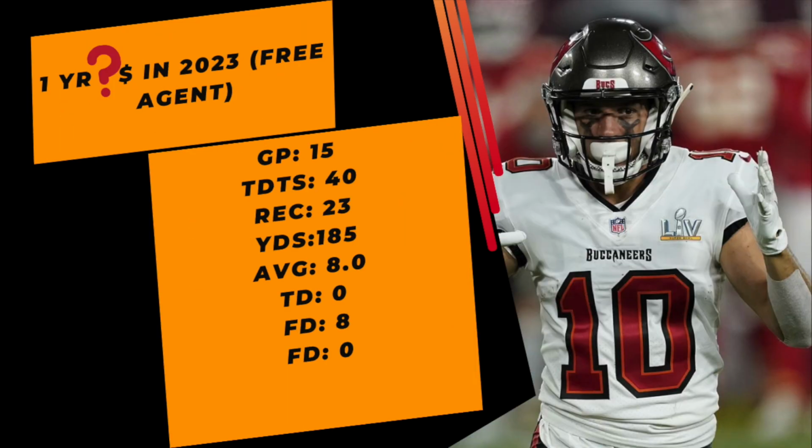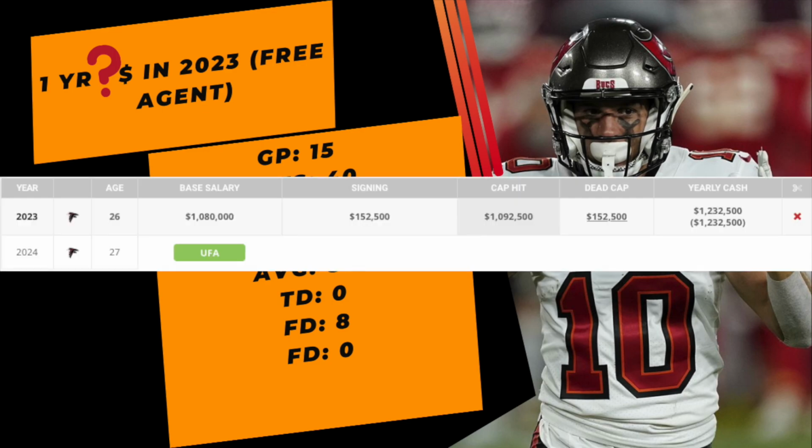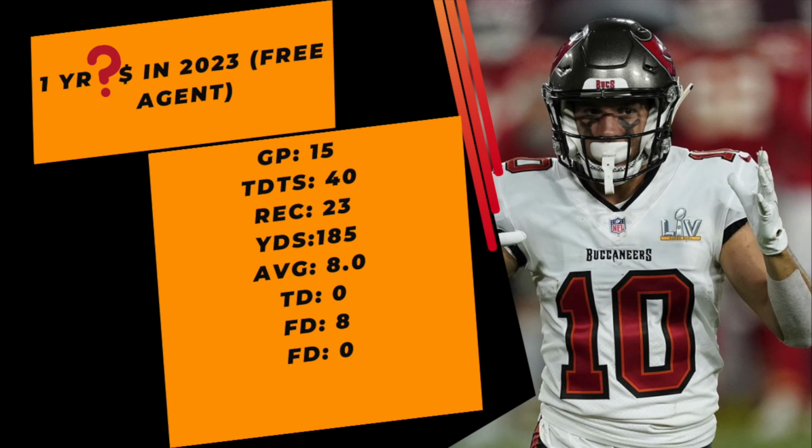Good news for the Atlanta Falcons, they found their starting slot wide receiver in Scotty Miller. So now there's been an update with Spotrac, and they just announced that the Falcons signed Scotty Miller to a 1-year contract worth over $1 million in this free agency market. What can we expect, as Falcons fans, that Scotty Miller brings to the Atlanta Falcons table?